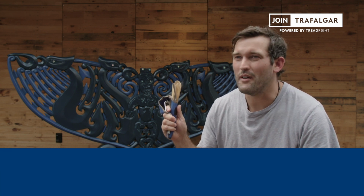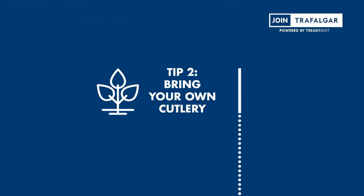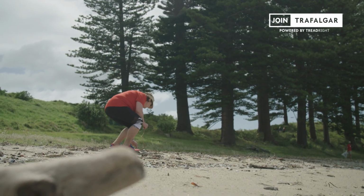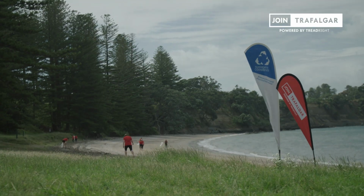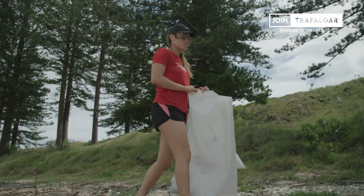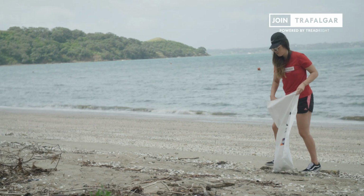Second tip, bring your own cutlery when you're traveling. Every flight you go on, every bus you take, every hotel you end up on, you want to reduce your use of single-use plastic cutlery. Often we see these things happening. Make sure that it's not metal because you won't get through security, but get yourself a good set of bamboo cutlery, maybe a stainless steel straw, some chopsticks, knife, fork, spoon, and you're good to go, reducing your use of single-use plastics while you're traveling.